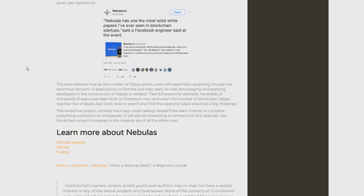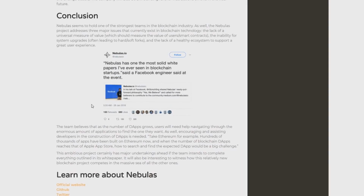Take Ethereum, for example. Hundreds of thousands of apps have been built on Ethereum right now. When the number of blockchain decentralized applications reaches that of the Apple App Store, how to search and find the expected dApp will be a big challenge. This ambitious project certainly has major undertakings ahead of them if the team intends to complete everything outlined in its white paper. It'll be interesting to witness how this relatively new blockchain project competes in the massive sea of all the other ones. But you guys can see right there are three major issues that Nebulas wants to take advantage of and solve. And if you look at some of the examples they gave, Ethereum, there are hundreds of thousands of apps that are built on there right now.